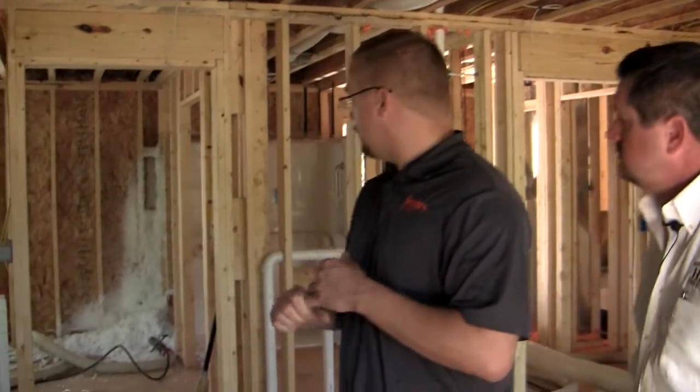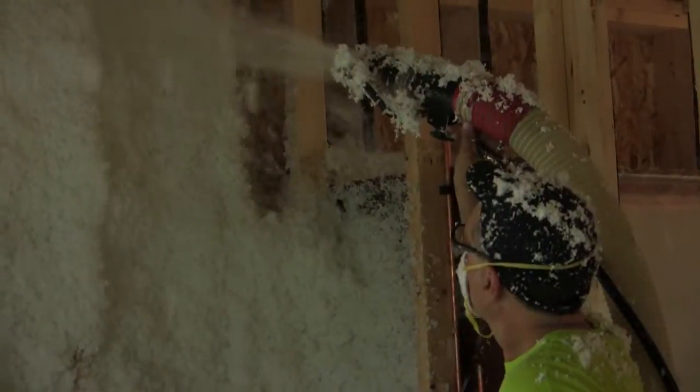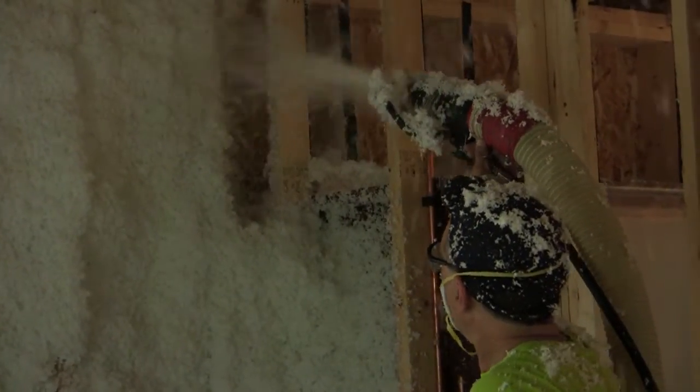As you can see behind me, the guys are actually going to start blowing the wall. What they do is when he's blowing it, he'll blow it into the stud cavity.